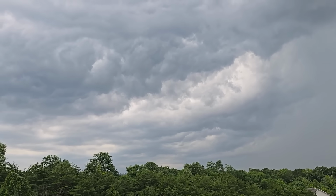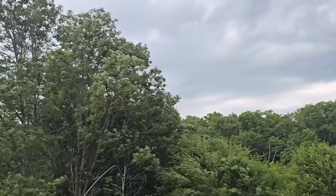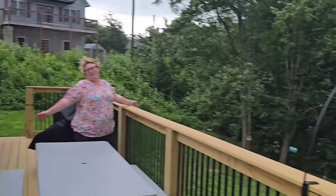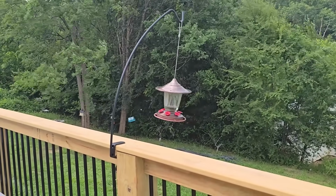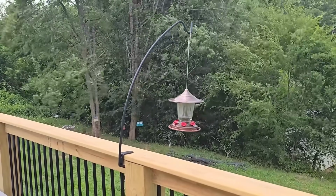Those clouds there look like they're swirling a little bit, and the trees are starting to move. And Dawn's starting to blow away. We button down. Oh! The water fountain and some water flew out of it. That's fine. Oh, here comes the storm.